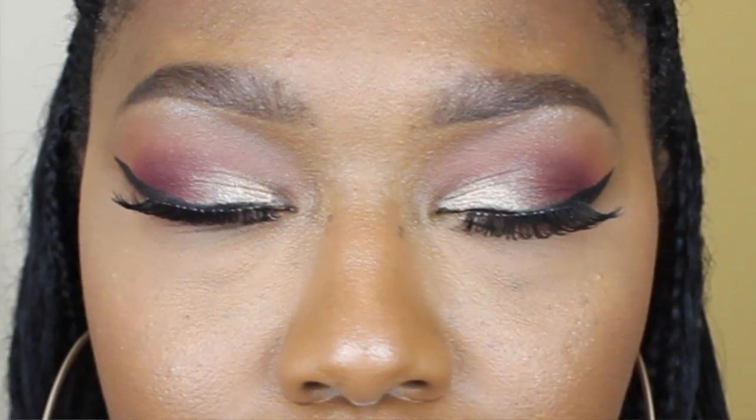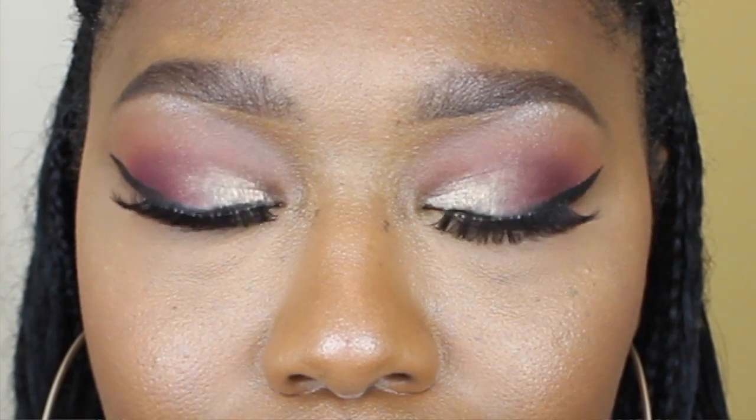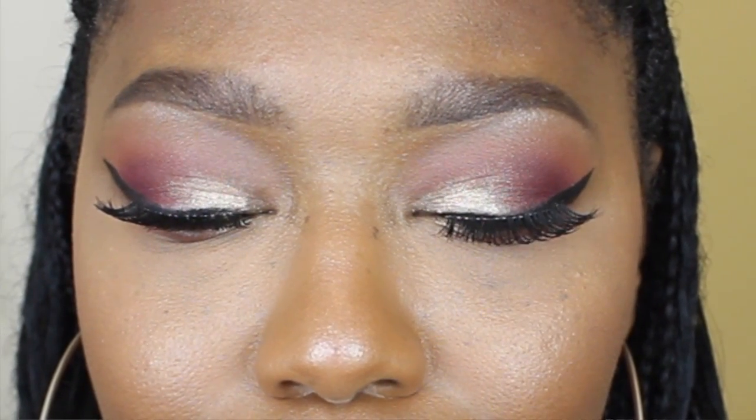So as I said, I did use this palette on my eye look today, and I can tell you that everything just blended together so nicely. Everything blended out amazing. These shadows are just so buttery, so soft, so smooth, and I am just so here for this palette. I cannot say it enough. This palette is gorgeous, you guys. It is just absolutely gorgeous.